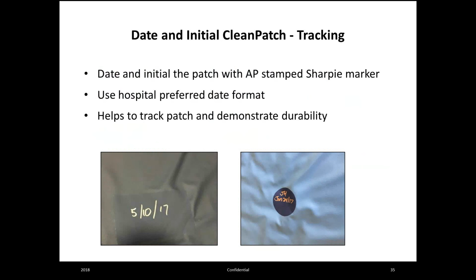Last step in these yellow stickered mattresses that are repaired with CleanPatch, we advise you to date and initial the repairs. Maybe you write JaniKing date. That helps you track the patch. It also is good for just demonstrating durability to the hospital, as well as showing that it's an approved repair on the surface. Now, these Sharpie pens do come included with every kit sold by Diversey.